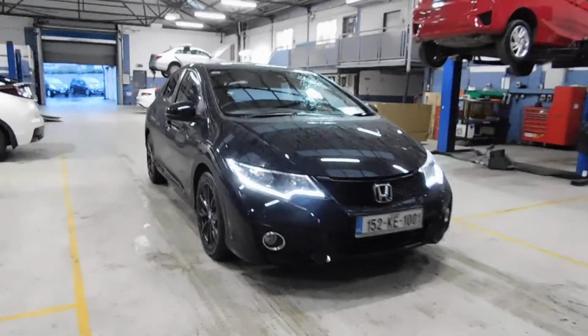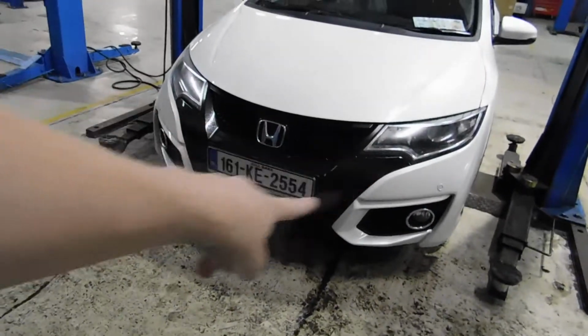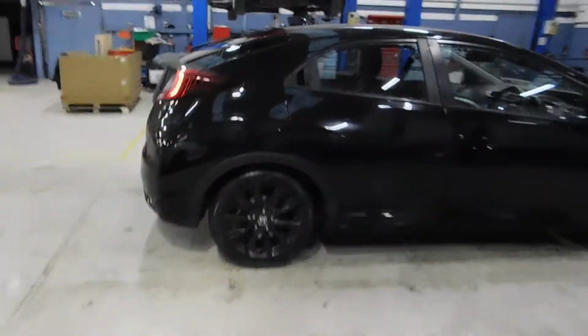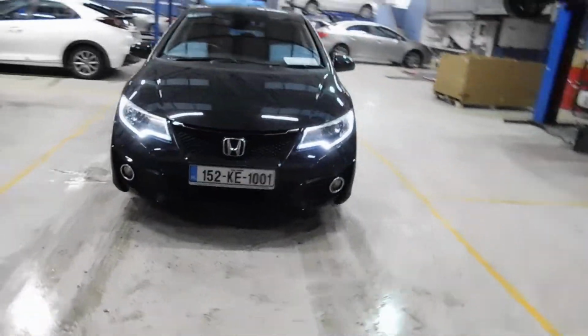It's dark, and well, maybe it's me, maybe I notice this more than other people, but if you have a look at this white one here that's just come in, see where the black breaks up the white at the front. So all Civics, when you look at the front of them, you'll always have that big black snout, for want of a better word, on the front. But when I see the black ones, because it's so congruent, it really looks unusual, but I think it looks really sporty because of it.